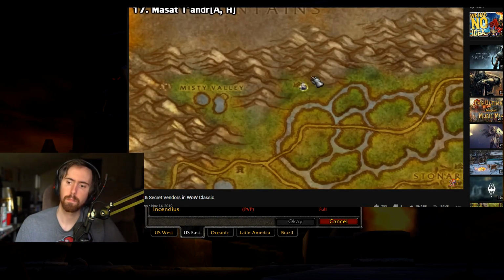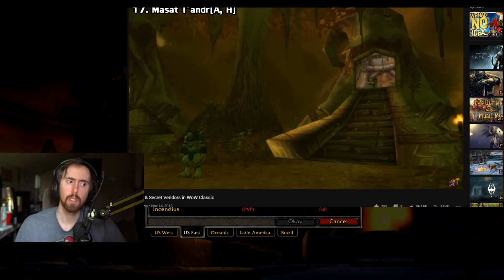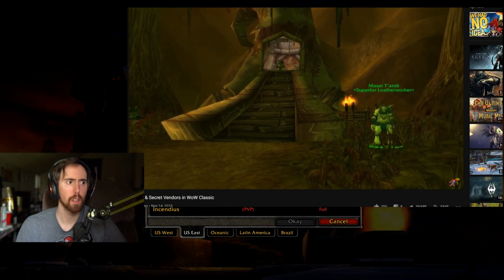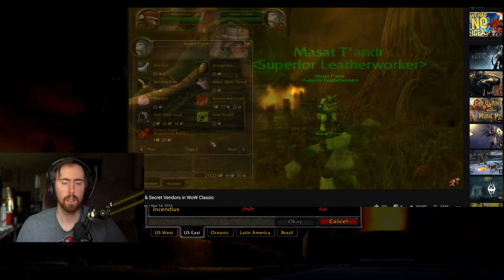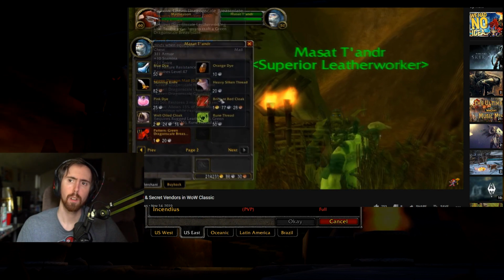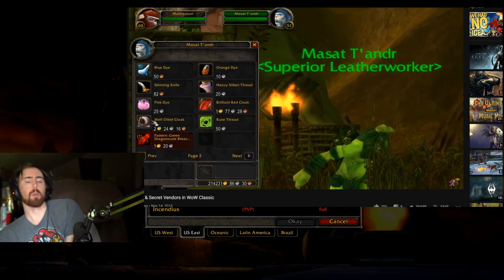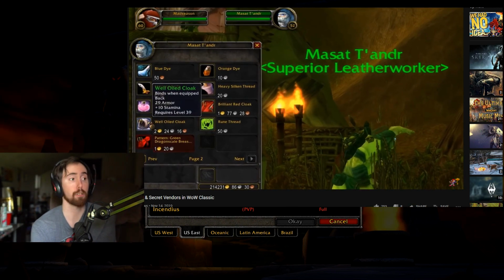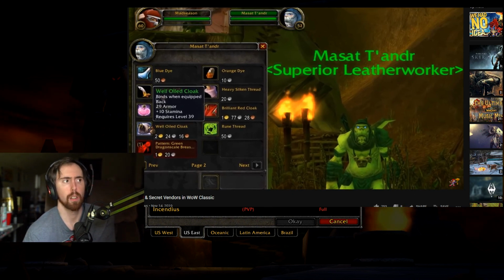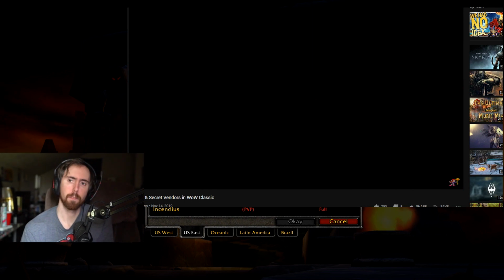And next up, we have one located in the Swamp of Sorrows. Being an already out-of-the-way zone, this is a vendor that few people know about, but here you can find Masat Tander. He's rather important, though, because he sells the Green Dragon Scale breastplate recipe for leatherworkers, as well as a couple of beefy stamina cloaks. I need to get that for my leatherworking skill. These are decent starter cloaks for twinks in the 30 to 39 bracket. I don't know a lot about that, though, since I'm not into the twinking scene, both in-game and in real life.